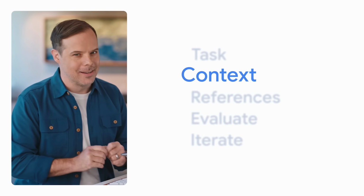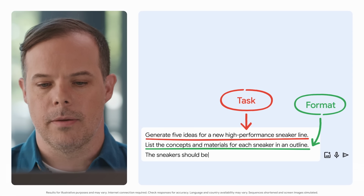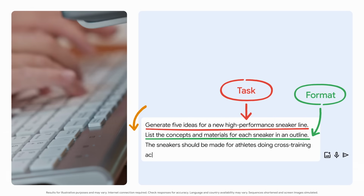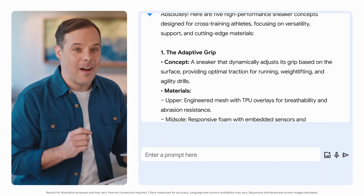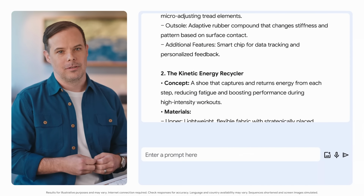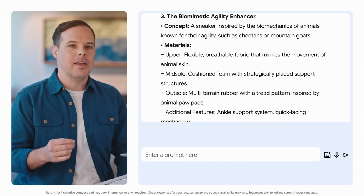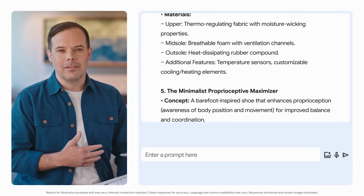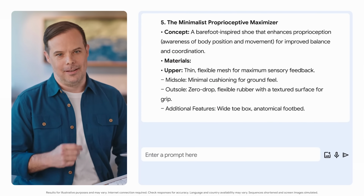Let's add some context. The sneakers should be made for athletes doing cross-training activities. With the new information, Gemini created 5 new sneaker ideas that are more suited to our specific goals. Remember, getting tailored outputs means we need to provide a Gen AI tool with more details and context in order to generate more useful results. Success is all about the details.